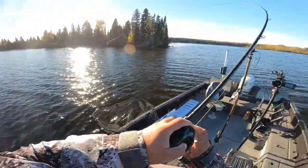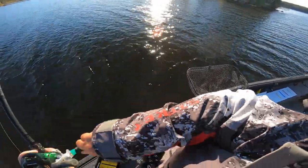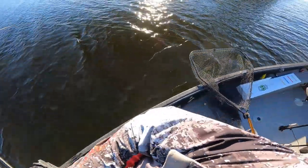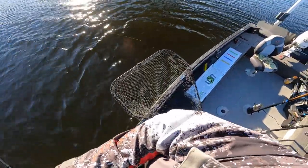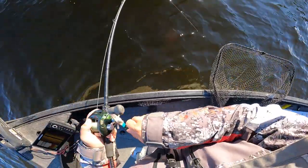There we go, there we go. Oh, this one feels good. Big wide head shakes. I don't know for sure, but it felt good. It looked like it had big head shakes. Oh, it's staying down too. Yeah, that's a nice fish. That is a nice fish.